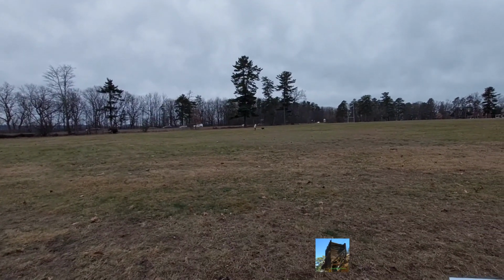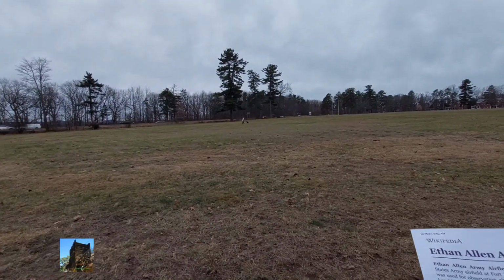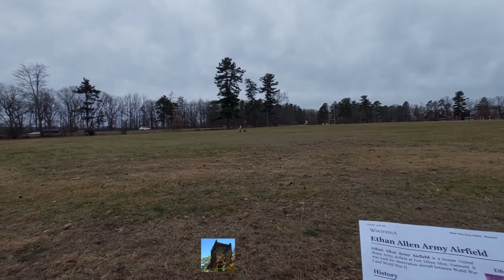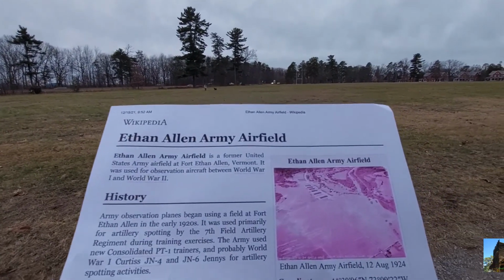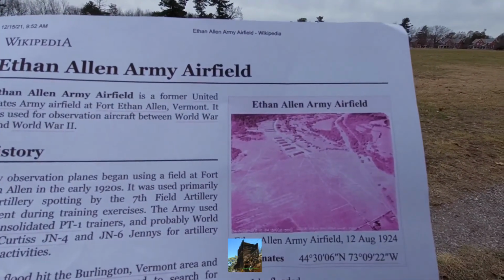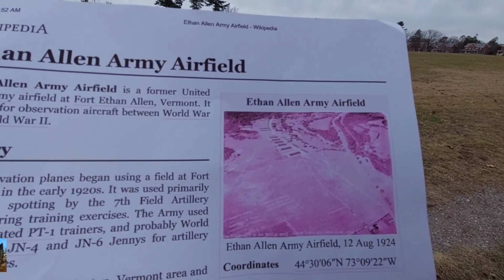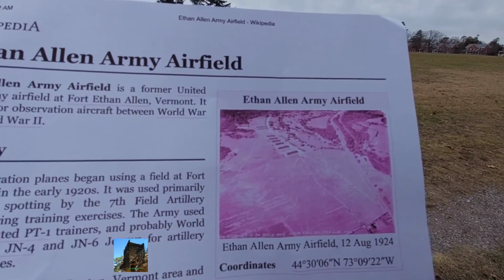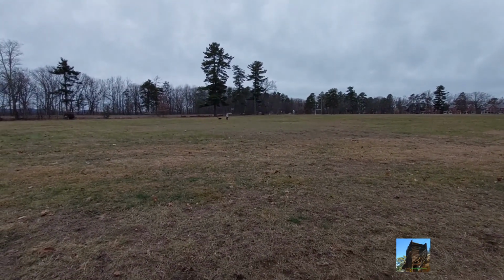But what I'm going to show you is the picture of the airfield, the Ethan Allen Army Airfield. That is a mouthful, by the way. A photograph from August 12, 1924. I apologize for the purplish pink tone. That's actually my ink cartridge and not a trick of the camera.